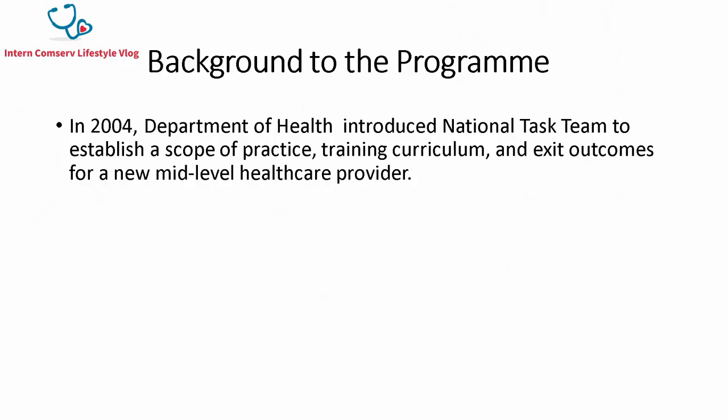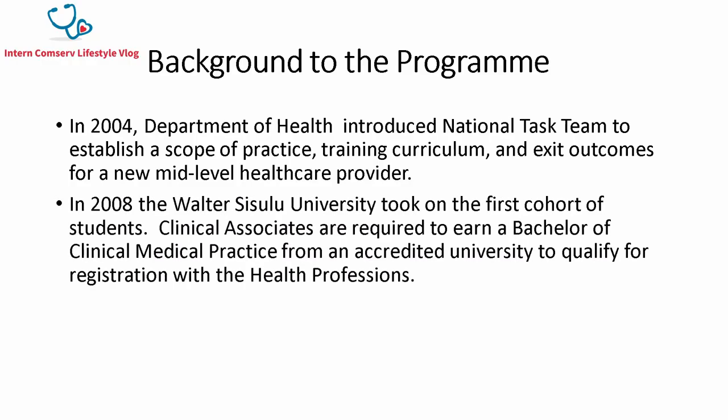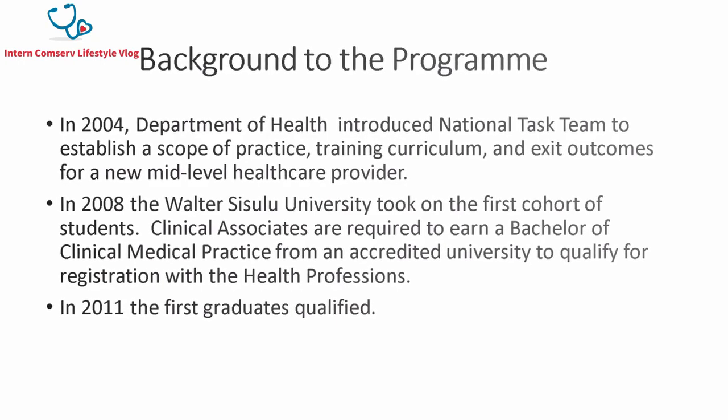In 2004, the clinical associate program was introduced. A national task team looked at the clinical associate program and came up with the scope of work, the curriculum, and how clinical associates were going to function in the healthcare system in South Africa. In 2008, the Walter Sisulu University took on the first cohort for the clinical associate program. And in 2011, we had the first clinical associates graduating in South Africa.